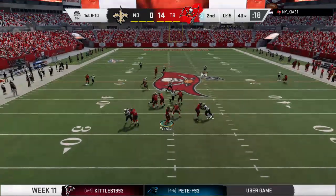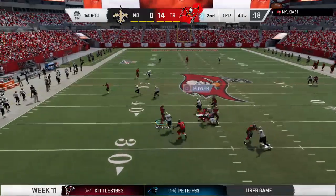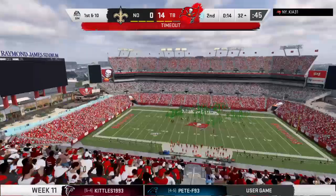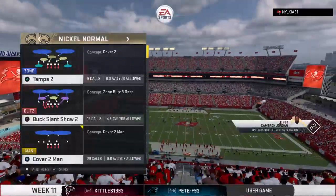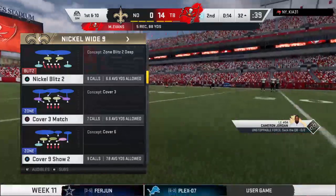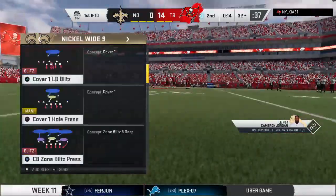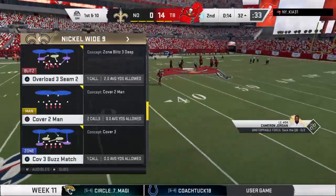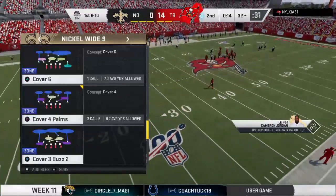First down, Winston. A battle for it here, and this will be caught. Now the Bucs going to use the first of their timeouts as they'll stop it with 14 seconds to go in this first half. First and 10 at the 32-yard line.